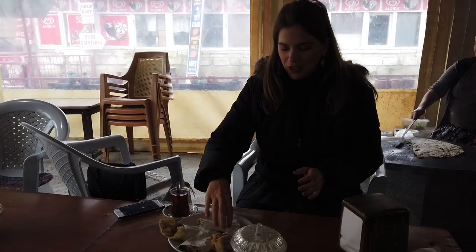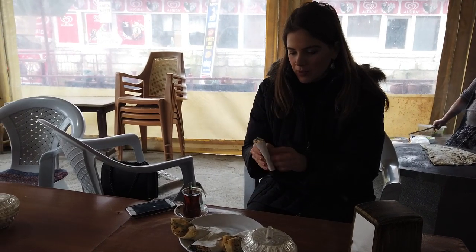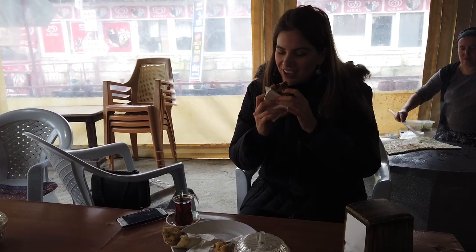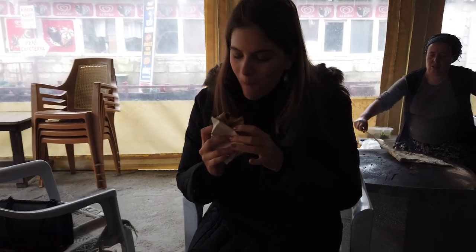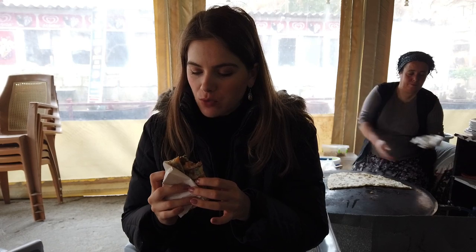Alright, so I'm going to be trying Goreme for the first time. It's in these nice little pieces. And I got mine veggie, which is exciting. This one has potato, feta, and spinach, so mm-hmm. My favorite. That is really good.